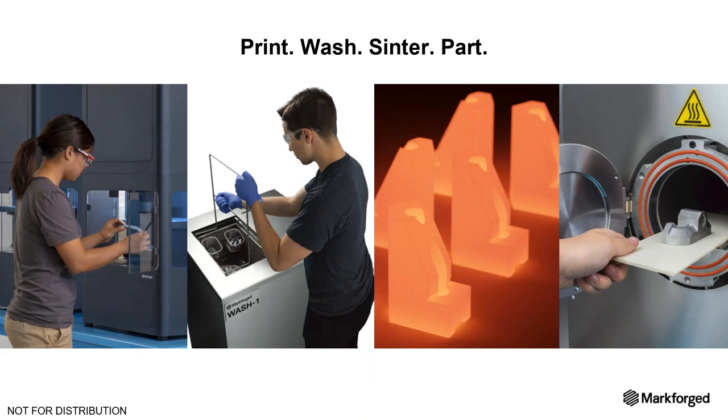Now, the whole process is the idea of you print it, you wash it, you sinter it, and you have your metal component. And what we're going to do now is jump over to Trip, and you're going to get to see the metal in action as you're printing this metal component.